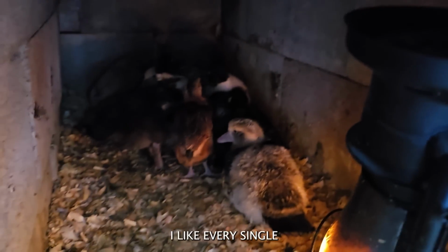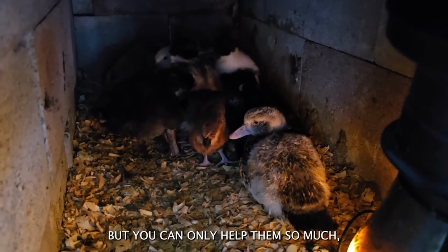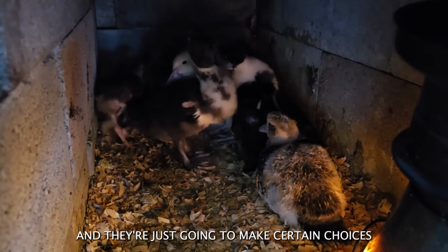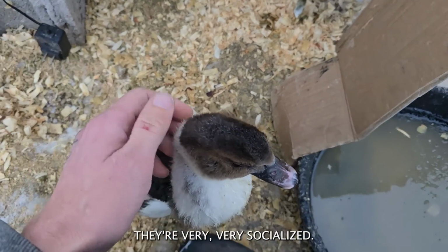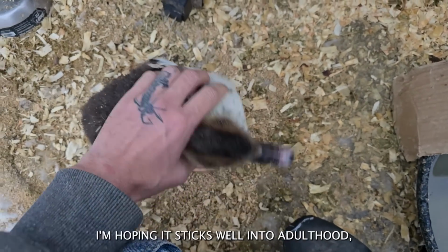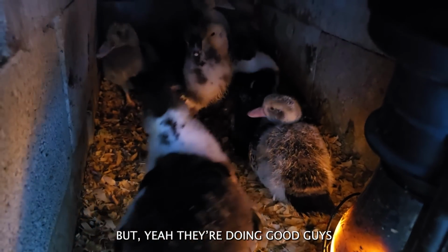In a lot of ways, I'd like every single animal to survive, but you can only help them so much, and they're just going to make certain choices sometimes. But the ducklings are all very hardy, still 7 of them. They're very, very socialized. Probably the most socialized ducklings I've ever had. I'm hoping it sticks well into adulthood, but yeah, they're doing good, guys.